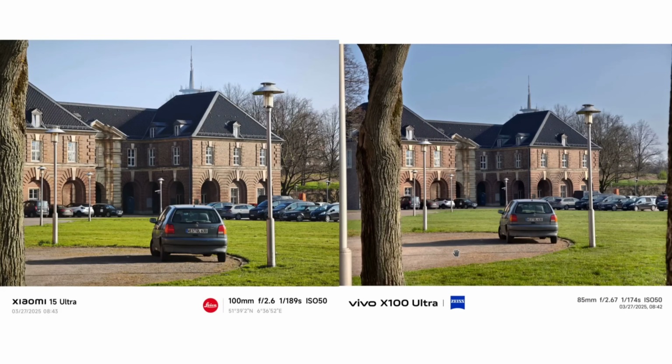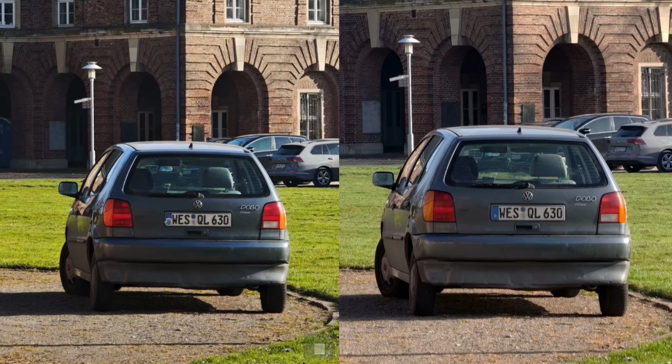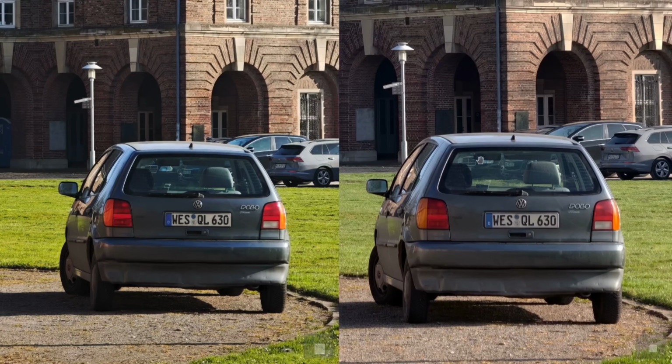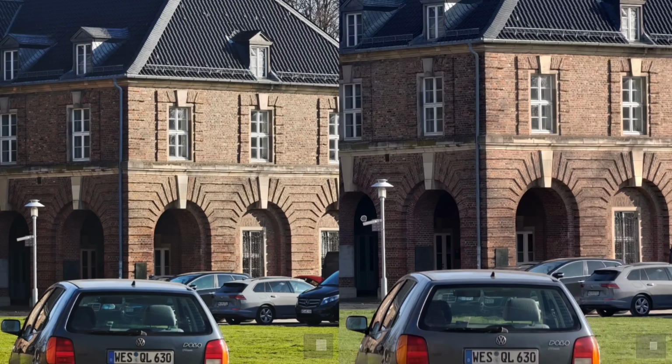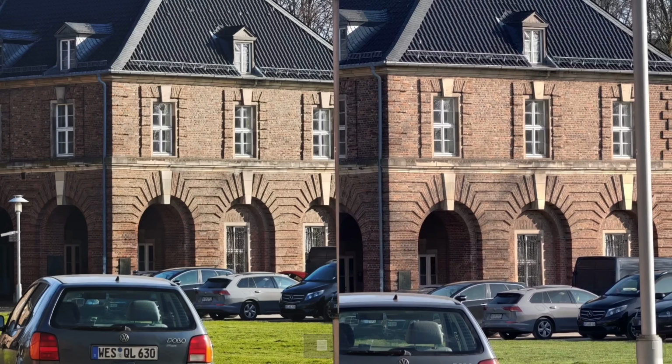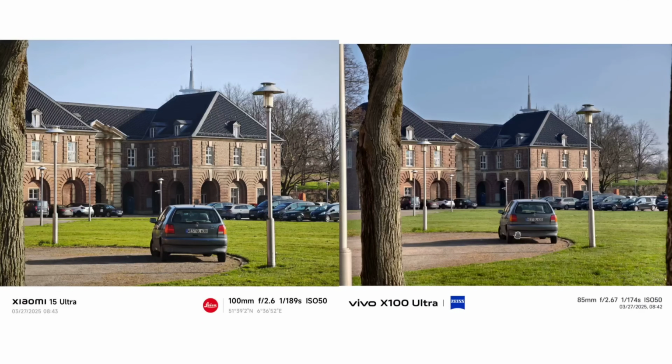When we zoom in even further, this is 10 times, we see that even with the Leica natural look on top of Leica Vivid, the vividness and more contrasty look of the Xiaomi is still apparent in comparison to the Vivo. And when it comes to sharpness and detail levels, the focus on the Xiaomi was on this car. This is why it's slightly blurry here on the Vivo, because the Vivo was focusing on the background. They handle the HDR fine, but it's slightly overblown again on the Xiaomi, and it's a bit warmer and less overblown on the Vivo. So I like that. Pretty much identical there, with maybe a better HDR advantage for the Vivo.